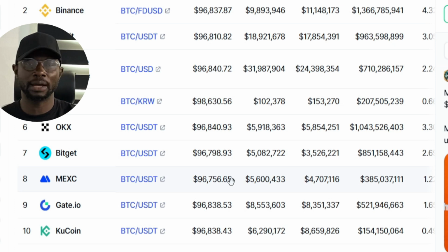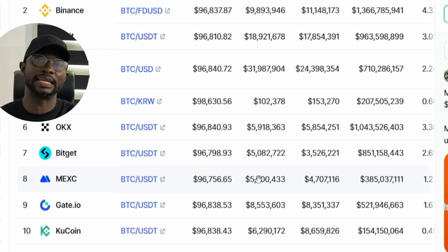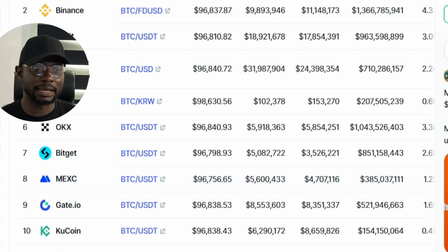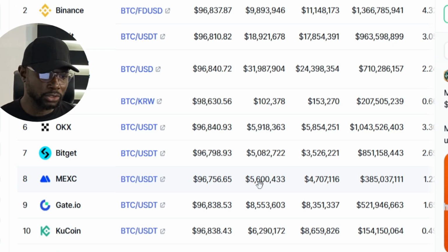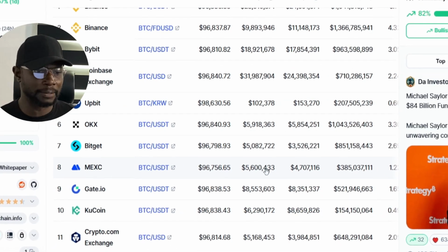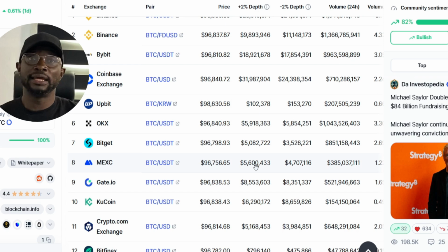We want to make use of +2 and -2 depth analysis to determine when to buy or not. The +2 depth means that many people are willing to buy more if the price increases by just 2%, while -2 means that people are ready to sell if the price decreases by 2%. So let's weigh both. Look at the price: +2 depth is $5,600,000 plus. Look at the minus depth. The plus depth is more than the minus depth, which means more people are willing to buy, and there is a tendency that the price will favor the buyers.